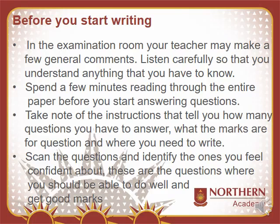Now, let's look at the things that you need to do before you start writing. In the examination room, your teacher may make a few general comments. You need to listen carefully so that you understand anything that you have to know. Sometimes we make mistakes because we fail to listen.